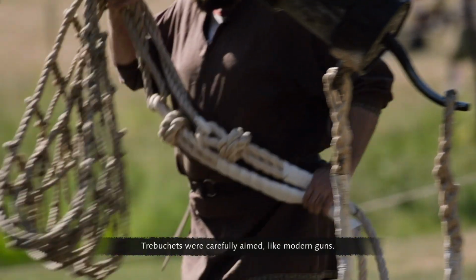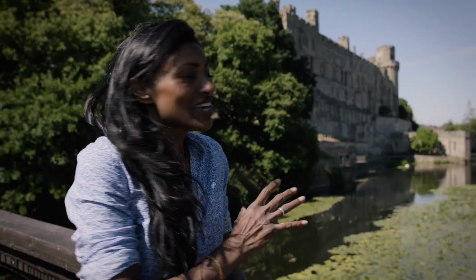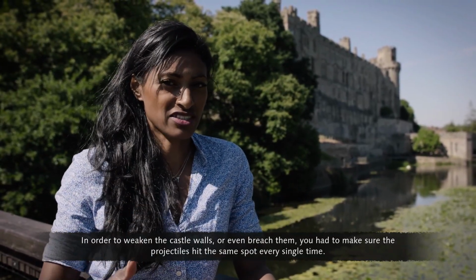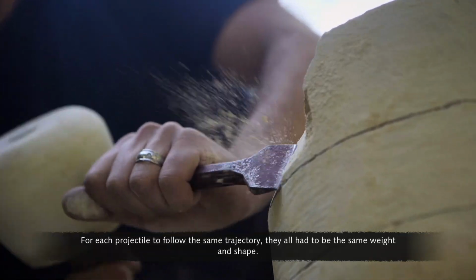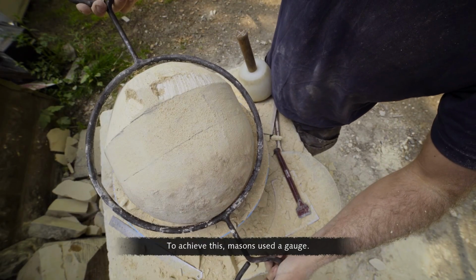Trebuchets were carefully aimed, like modern guns. In order to weaken the castle walls or even breach them, you had to make sure that the projectiles hit the same spot every single time. For each projectile to follow the same trajectory, they all had to be the same weight and shape. To achieve this, masons used a gauge.